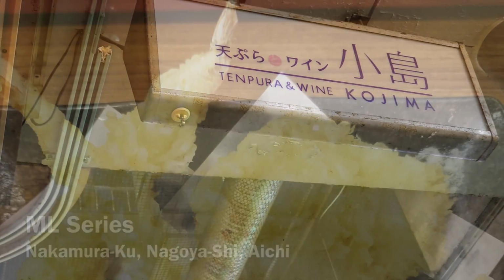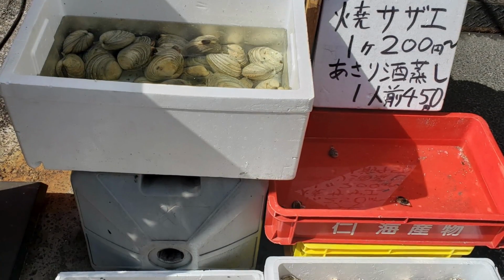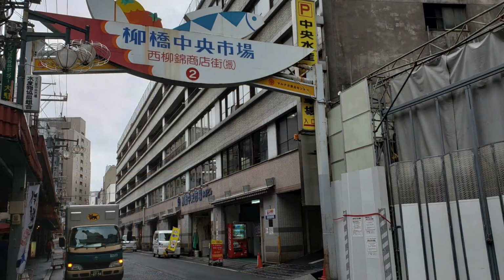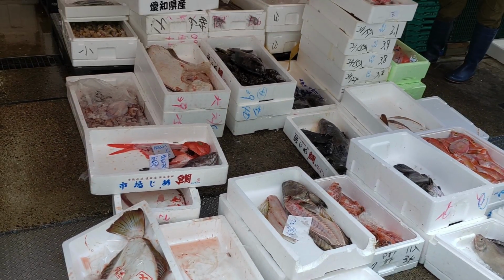This time I want to introduce to you Tempura and Wine Kojima. Tempura and Wine Kojima is a shop in the prime market of Nagoya. It boasts seasonal ingredients such as tempura made from the market location and wine recommended by the chef. And you can really relax here in this area while simmering in the hot tempura. And it's really delicious and very affordable.